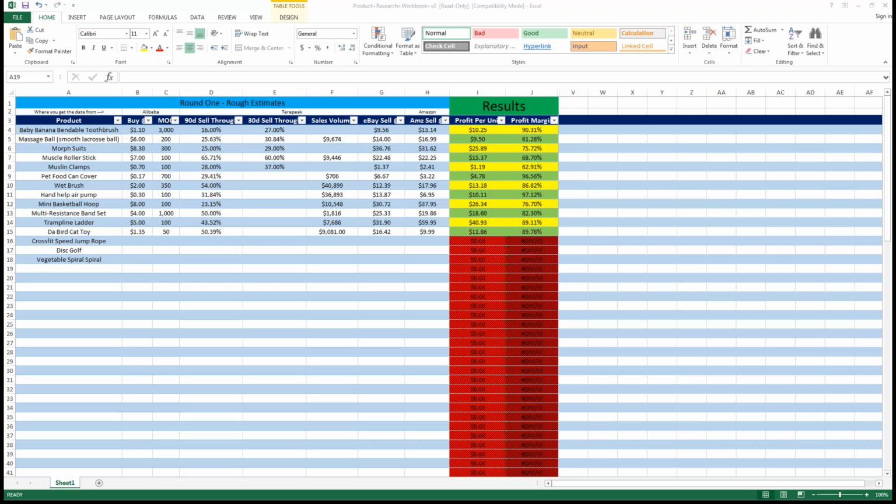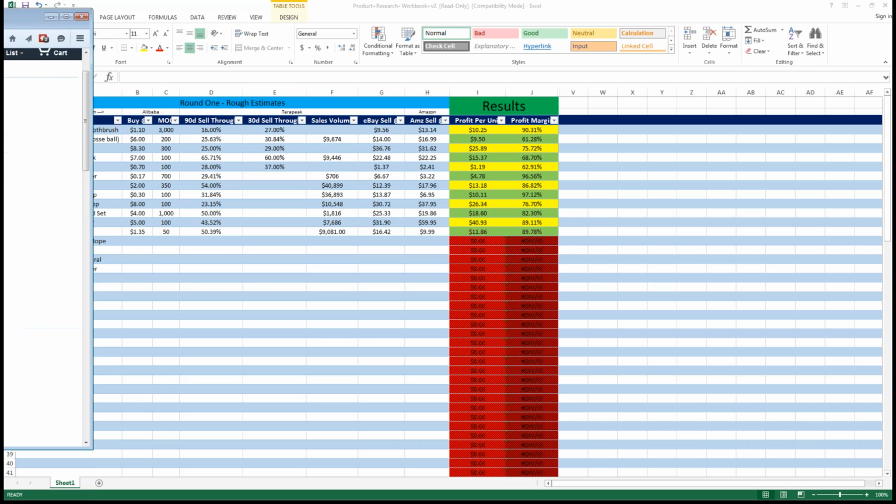Julian said poker chips. I've looked at poker chips before. They're actually a bit too heavy. So there's that one. Yeah, that's a great idea too. Someone said a hand crank charger. Awesome. Okay, so guys, here is a few different ideas.